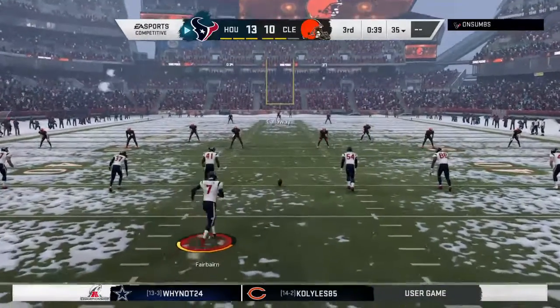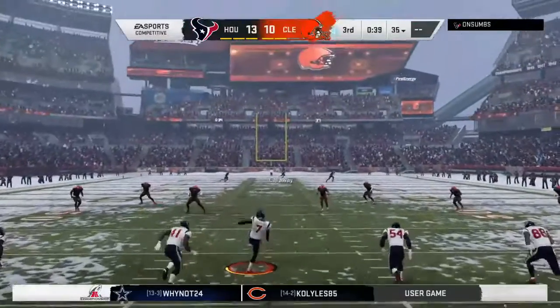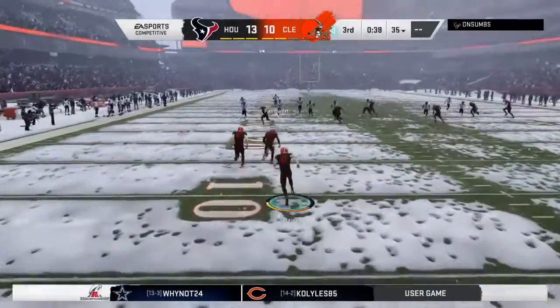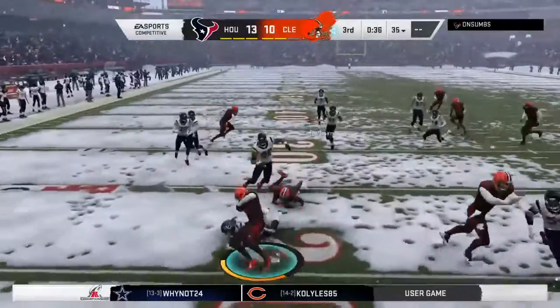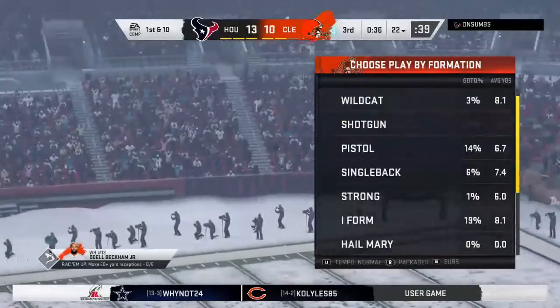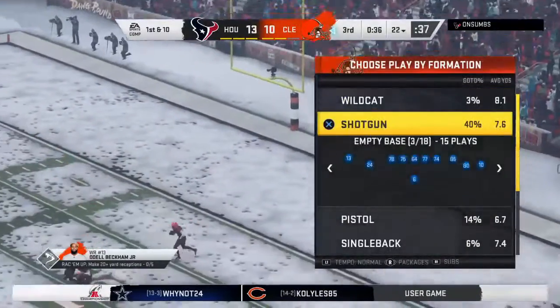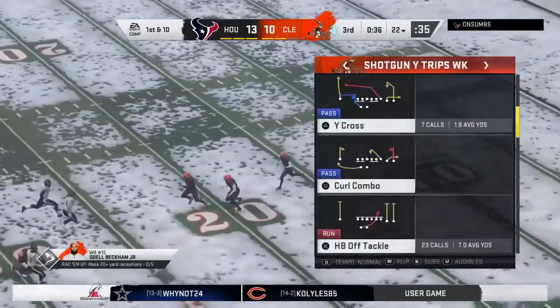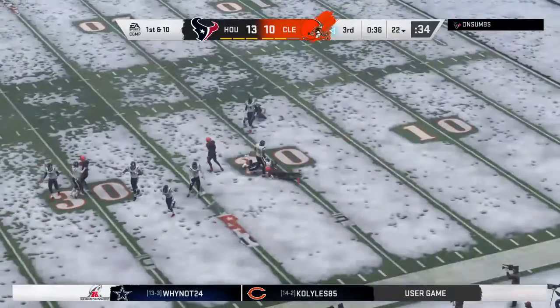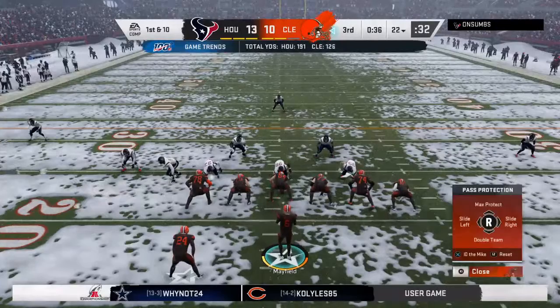So after the touchdown, here's Fairbairn now to kick it away. This one fielded at the 5. And he'll get it up past the 20 to the 22-yard line. The Browns take over 1st and 10 at their own 22-yard line. The Cleveland offense ready to go.